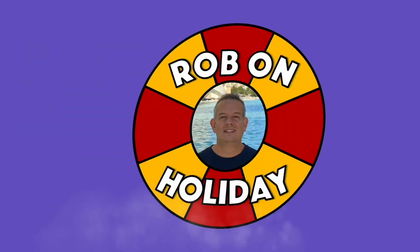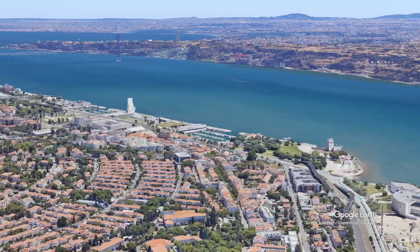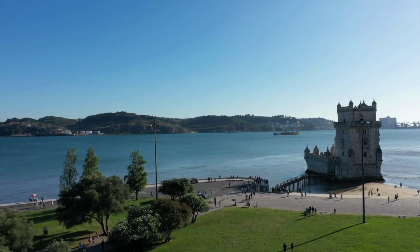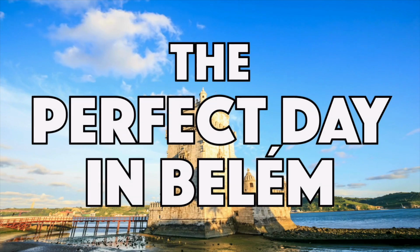Today we're in Lisbon, specifically the Belém area. Located in western Lisbon, 4 miles from the historic centre, the Belém district is home to some of the best sights in the city, including the Belém Tower and the Jerónimos Monastery. In this video we'll be showing you how to spend the day in Belém, what to visit and how to get around.